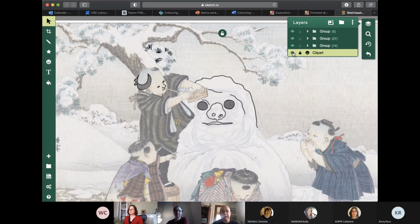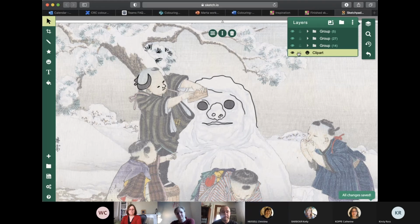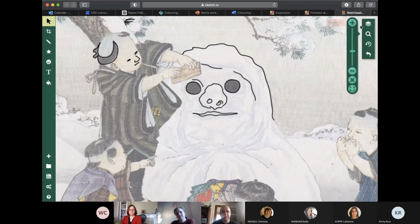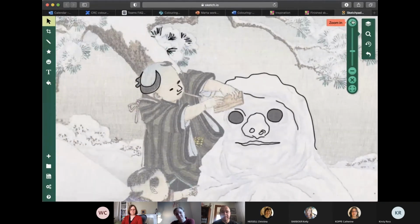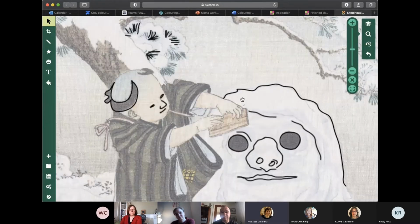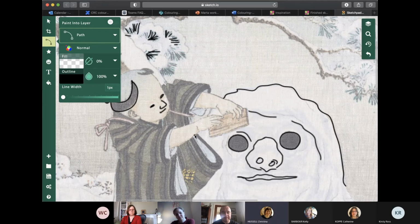And the other useful thing is there's a little eyeball next to all of these layers, which you can turn on and off. So if I unlock the background, I can see what my image looks like without the original. And then if I'm happy to carry on, I can just lock it again. And when you're using the zoom tool, as long as it's locked, you can move around your page as you wish, without danger of moving anything. And then you can start working on your next element. So let's start doing the sleeve.